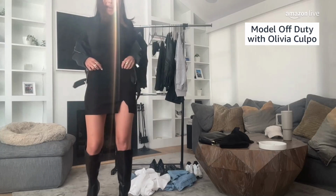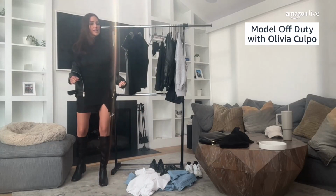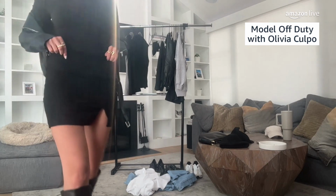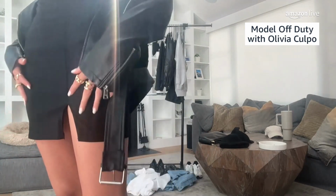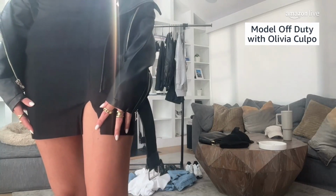All right, so we have this skirt that I love. It is $24.99. It's perfectly stretchy. I'll show you guys close up. It's really, really cute, but it's not a cotton material. It's like a nylon, rayon type. What is it?